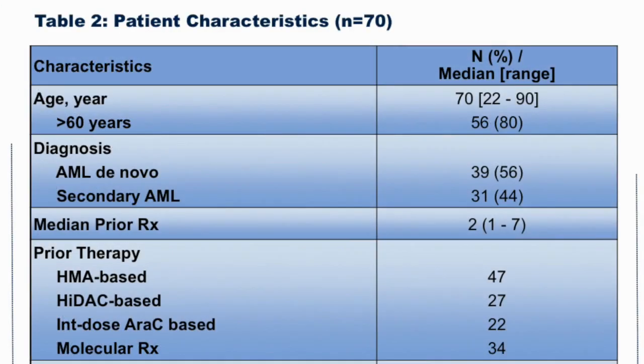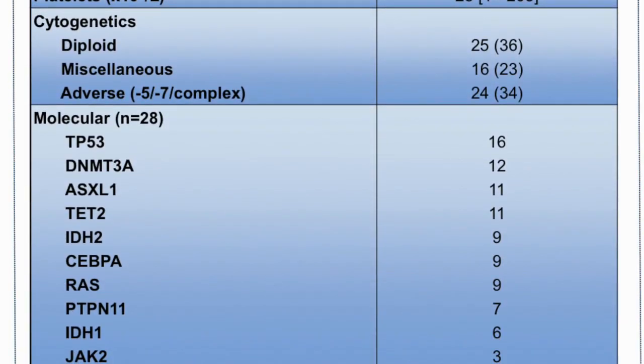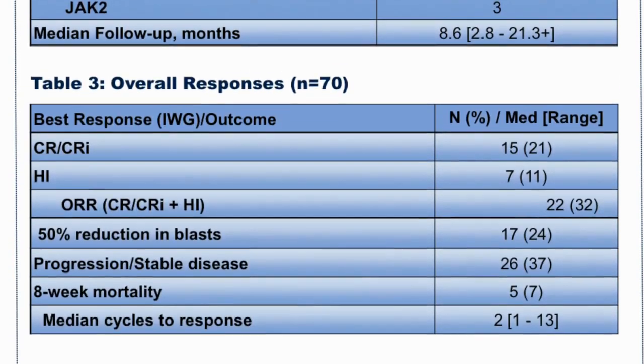As you can see on the poster, the background characteristics show an elderly population. They have a median of 2 prior treatments, so all of these patients were salvage AML. We did not include any frontline AML in this study, although there is an extension of this study now looking at frontline elderly AML. Also, very similar to what we see at Anderson, about 1/3 of the population had adverse cytogenetics, so these are usually difficult-to-treat people. We had molecular profiling on all of these patients, and the common mutations were TP53, ASXL1, and DNMT3, of which TP53 is important because it is a high-risk resistant mutation.